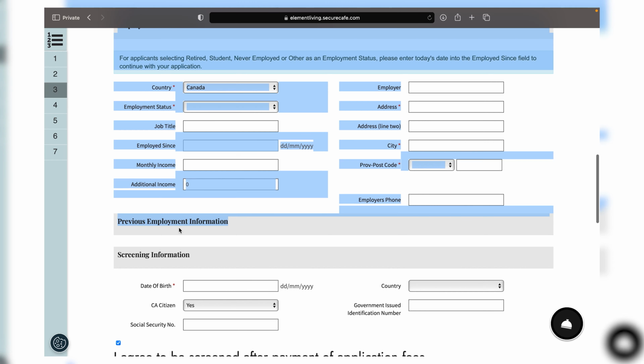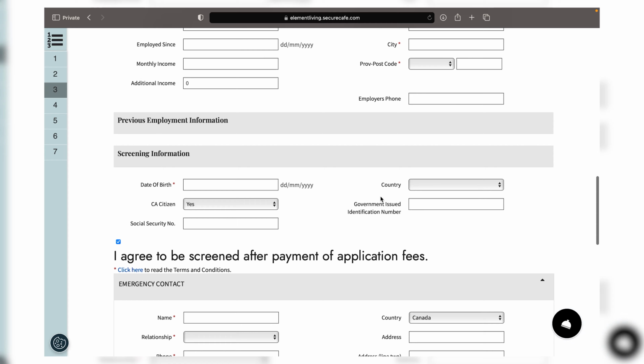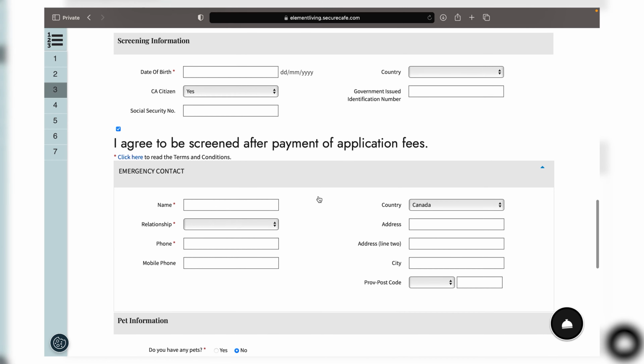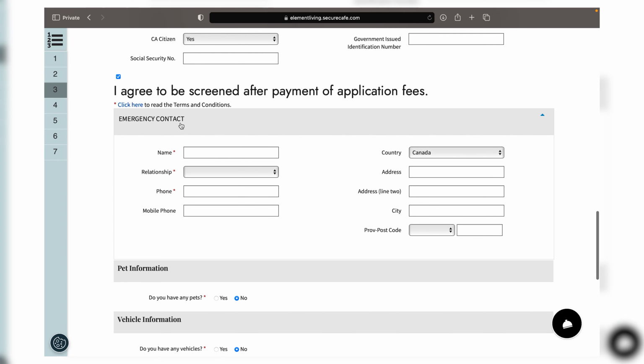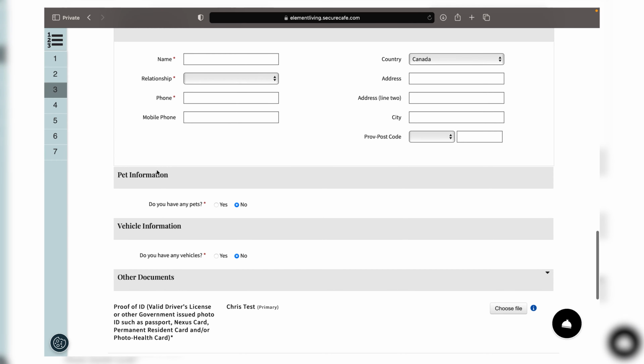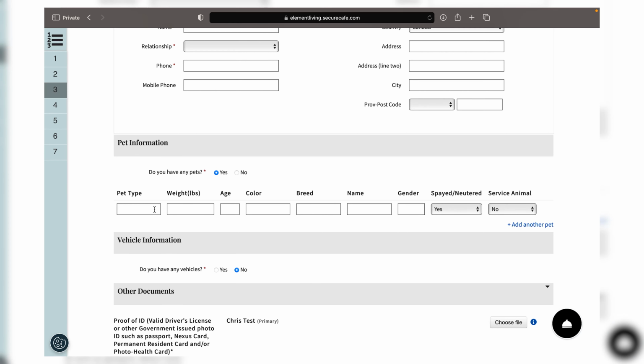If you had previous, you can put that as well. You're going to put your date of birth, and then down here, you're able to put an emergency contact. So for example, friend, parent, anything like that. Down here, we can specify if we have a pet. So if you do have a pet, feel free to put yes, and then describe what your pet is.